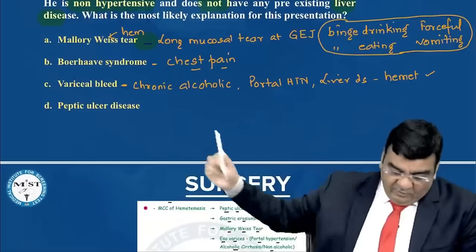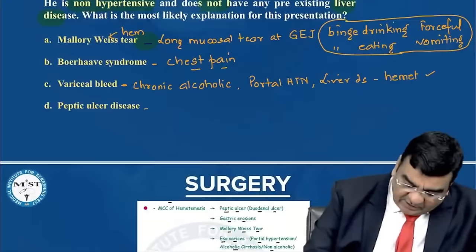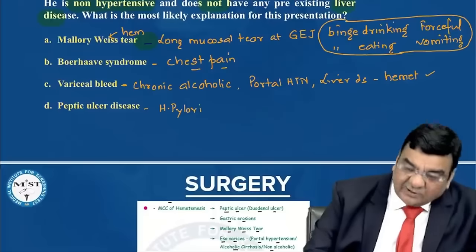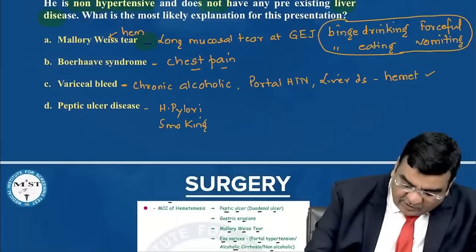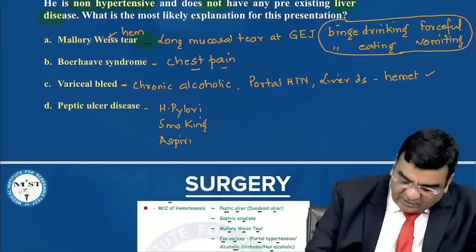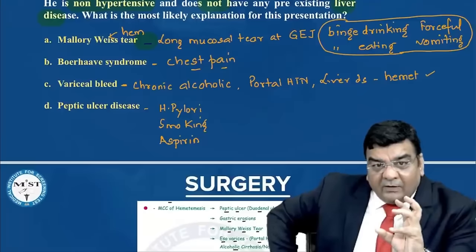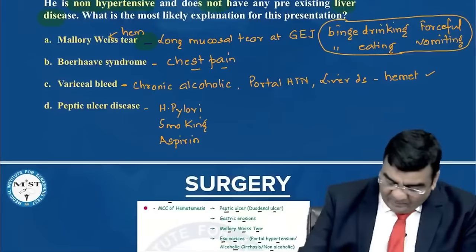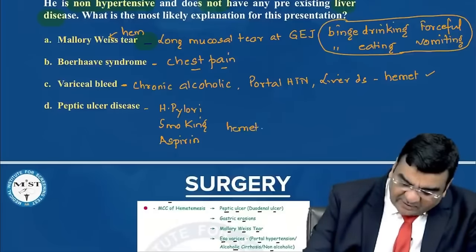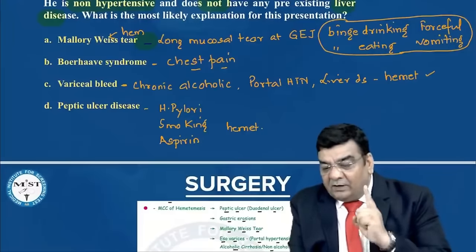और अगर मान लीजिए वो कोई पेप्टिक अल्सर से रिलेटेड स्टोरी देता है, जैसे commonest cause of peptic ulcer is H. pylori, है ना, अगर H. pylori की कोई स्टोरी दे रहा है, मान लो स्मोकिंग की स्टोरी दे रहा है, या नॉन स्टेरॉयडल एंटी इन्फ्लेमेटरी ड्रग्स, एस्पिरिन की स्टोरी दे रहा है, and there is no story of sudden heavy drinking and heavy eating, forceful vomiting, ऐसी कोई स्टोरी नहीं है, क्रॉनिक लिवर डिजीज की भी स्टोरी नहीं है, बट हिमाटोमेसिस है, तो we should know beta that commonest cause of hematemesis is peptic ulcer, and in peptic ulcer, duodenal ulcers bleed much much more commonly, right beta?